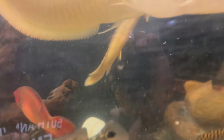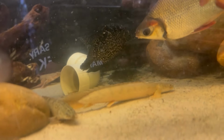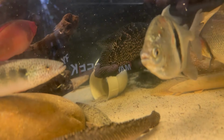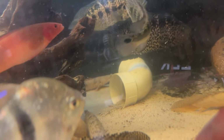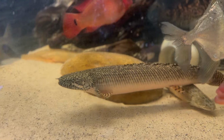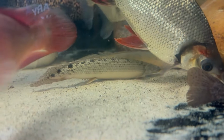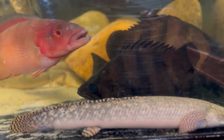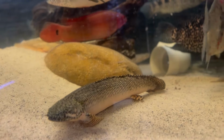There's some more of my bichirs or Polypterus. That's a congicus. That's a congicus. That's another congicus right there. And that's a Dalhousie facing us. And this is the smaller ornate. As big as it is, it's the smaller one. That's the Dalhousie right there. And this is the big ornate bichir or Polypterus. This is the one that bullies this one, but not too bad because he does fight back.